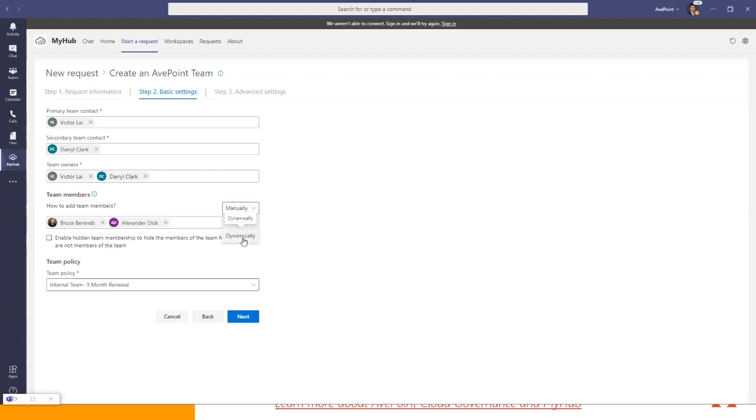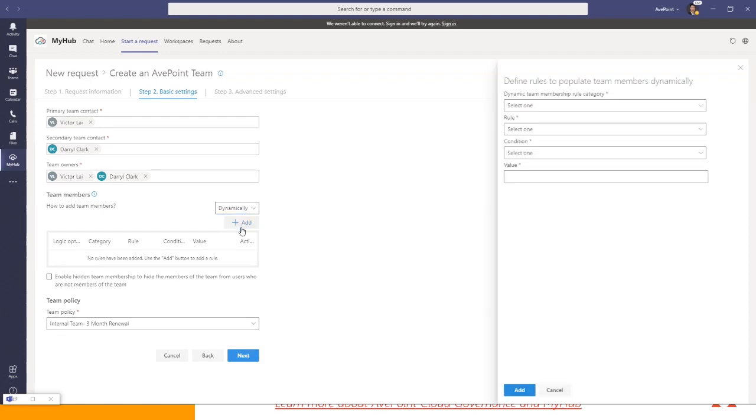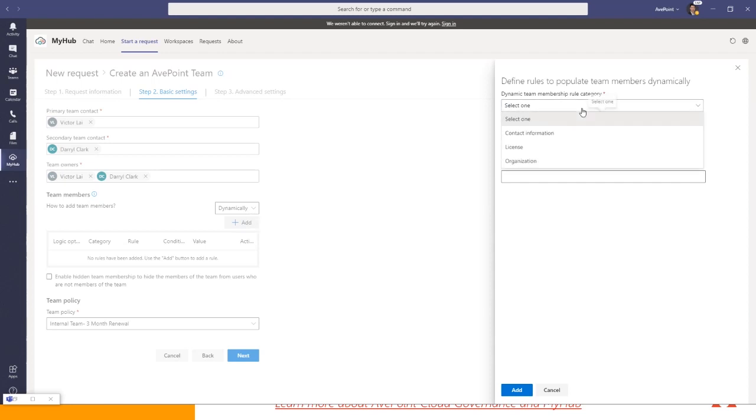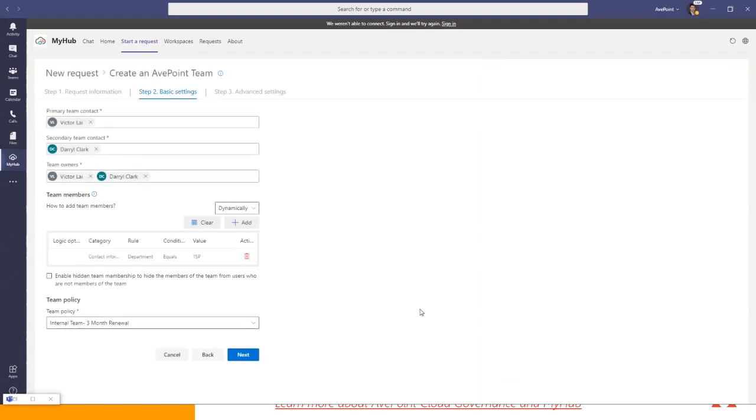Alternatively, we have dynamic membership. This is something that Microsoft does provide as well. We'll talk about it in a little bit, but it does require deeper pockets to get this functionality. So if I wanted to create a team more for my department, to share some cool new features that Microsoft's providing with Teams, what I can do is set certain rules, saying the contact information and the department equals TSP. That's just my team there. Without having to know every single person, their name or their email address, this condition will invite everyone in that department.